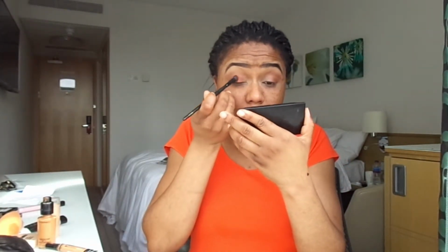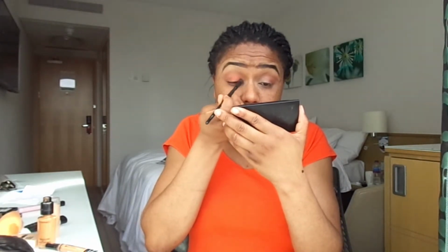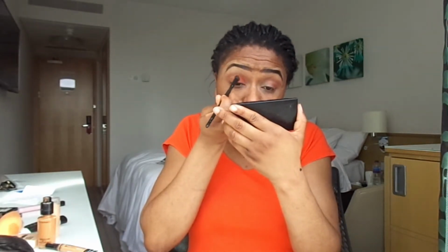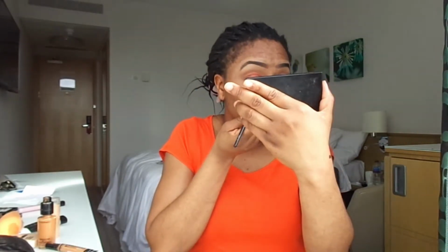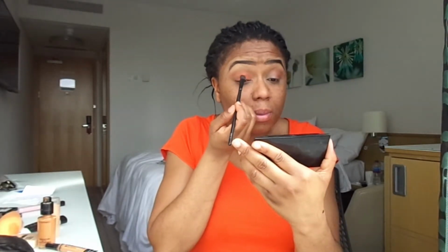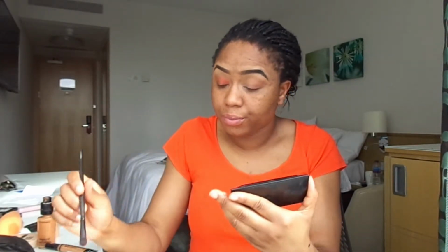So after applying the transition color, I go in with the color that I'm wearing. And at this moment, you can tell it is the orange that I'm putting there, as the inner corner or I don't know. I'm just putting it where you see me putting it. So I go with the orange and then blend it out. I'm using a blending brush to apply this.